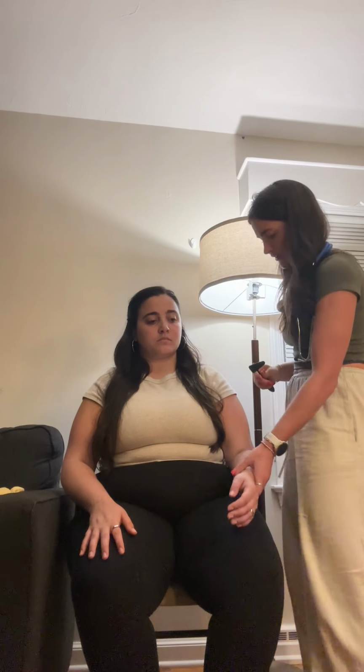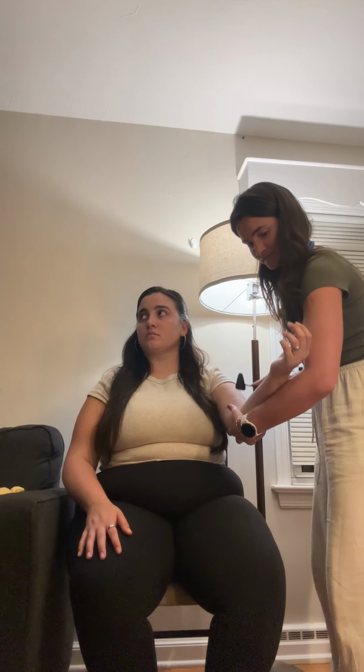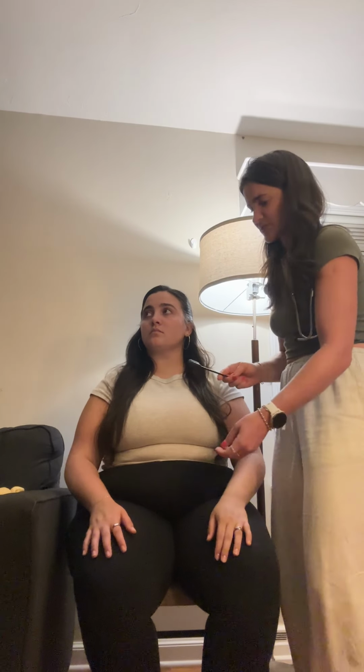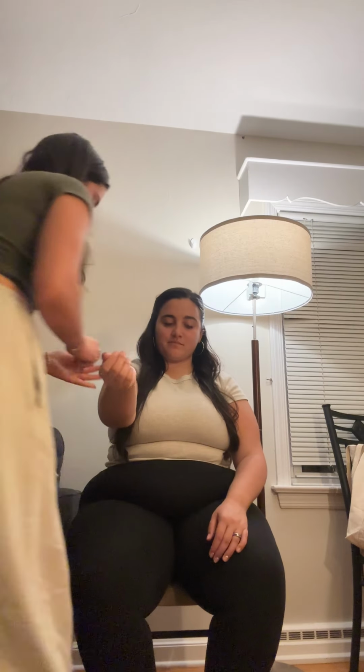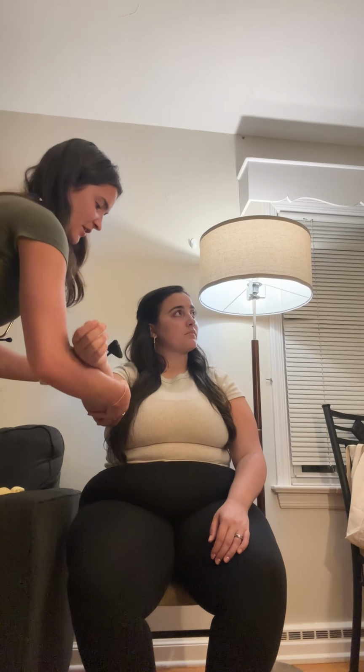Now I'm going to check her brachial reflex on the left hand. Relax. So her arm did rotate up a little bit, which is positive. Here. Her arm rotated up as well. Okay, so her arm did reflex up a little bit, which is great.